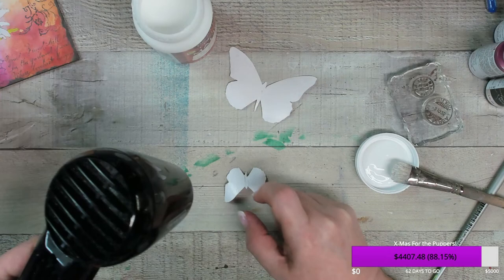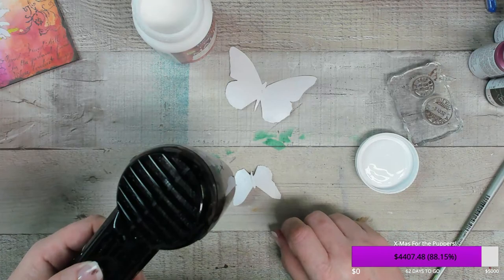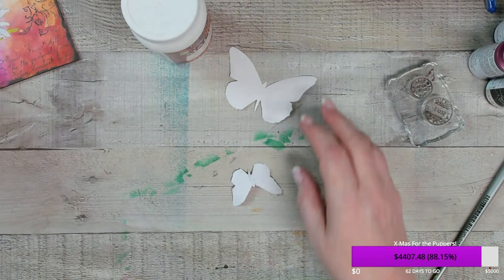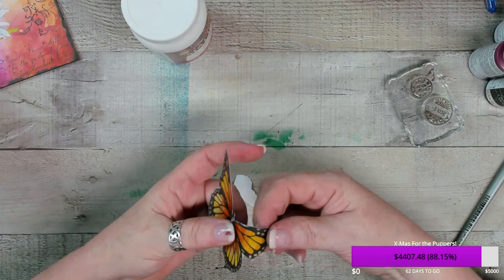So just to make sure these are nice and dry. And then I'm going to close this up because we're going to use some varnish for the next step. Now, that little bit of matte medium, or the little bit of decoupage, I should say, has essentially stabilized this. So now it's a little stiffer. I'm going to curve the wings. Just going to give them a little curve.